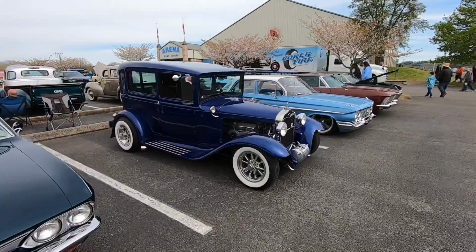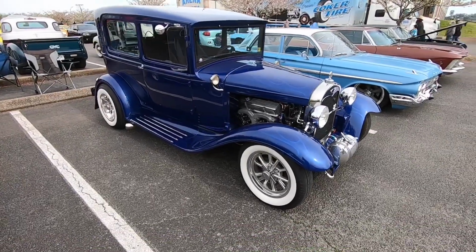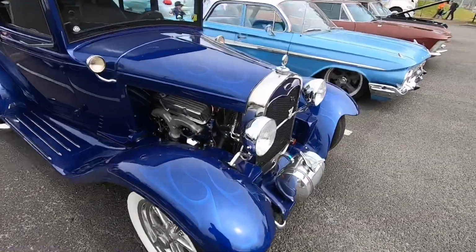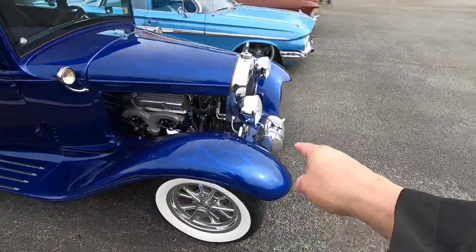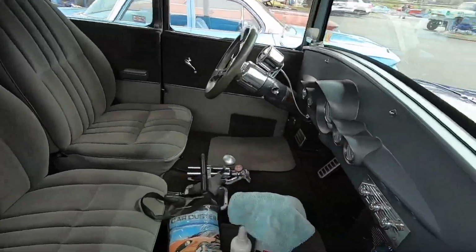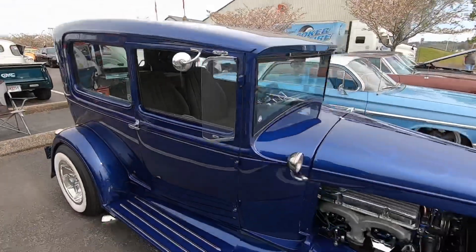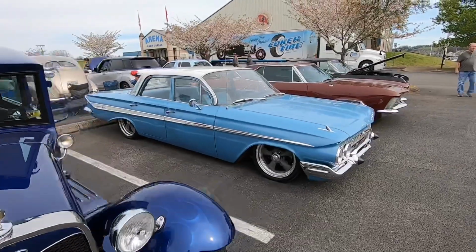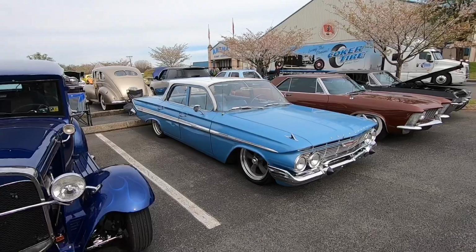Killer little 30 or 31 Model A two-door sedan right here. Got kind of a 60s drag racing theme to it. Blue with some ghost flames. Got the moon tank up here in the front. Filled roof. Filled gas tank. Next to it is a really nice little four-door Impala. Man, this thing is sitting just right.